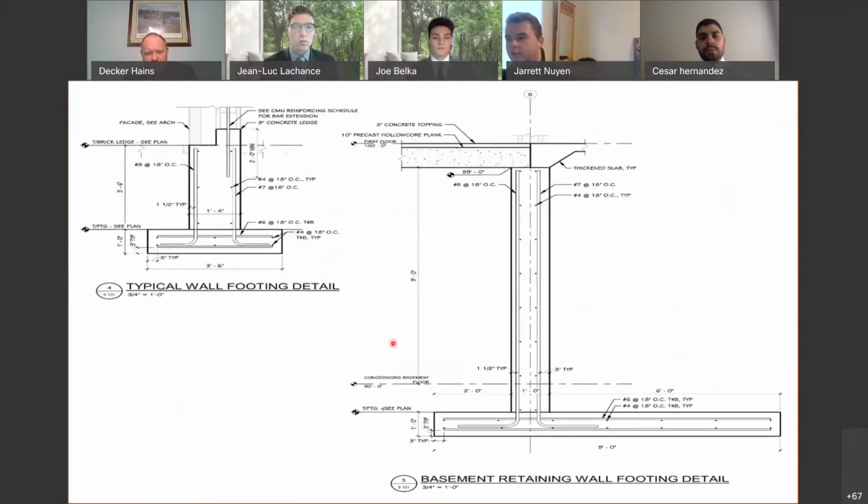Here are our two details, which are the same thing as what Jean-Luc illustrated from Risa Foundations. The only difference is that we designed also for a brick ledge for the exterior footing wall, and there's going to be a clear spot for the masonry contractor to place the CMU block on top of, and it's also going to provide a backing for the face brick that will be installed by the contractor.